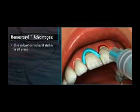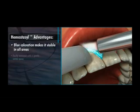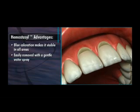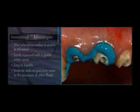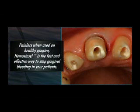Hemostasyl's blue coloration makes it visible in all areas, and the paste is easily removed with a gentle water spray. The paste is easy to handle, and the dressing stays on with no pressure, even in the presence of other fluids. Painless when used on healthy gingiva, Hemostasyl is the fast and effective way to stop gingival bleeding in your patients.